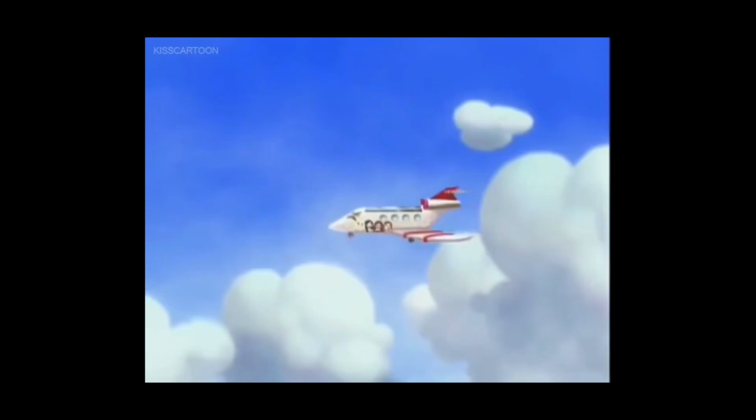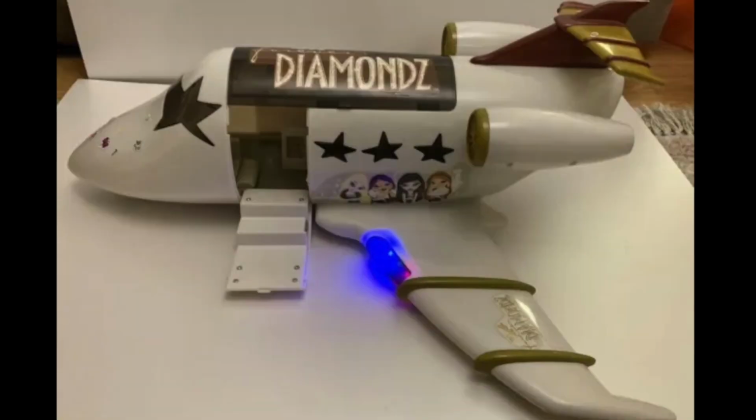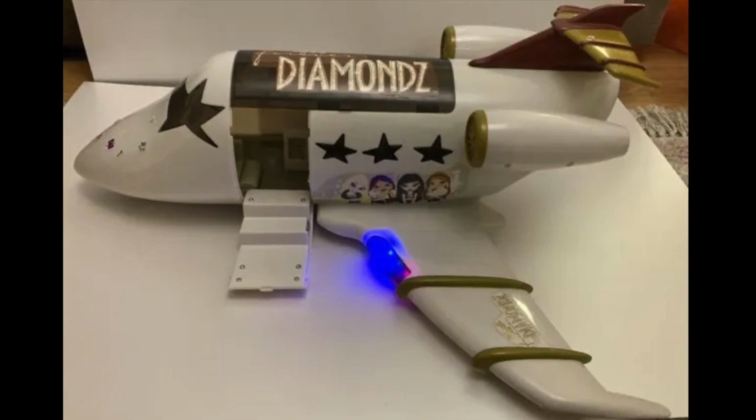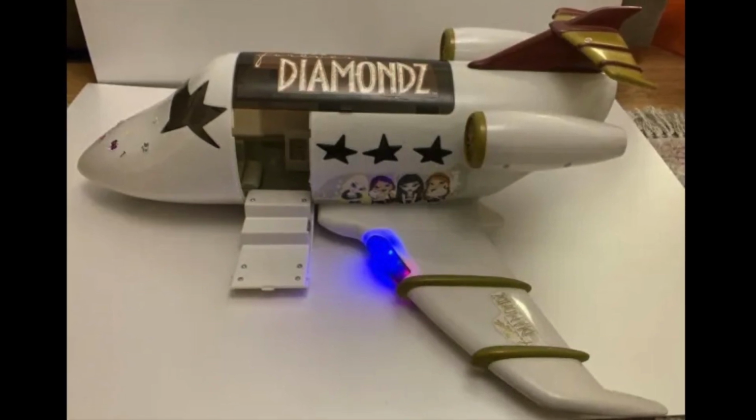The first item in the movie that we see is the Bratz plane. Now I know some may get confused and think this is the Rock Angels one, but in fact it is the Forever Diamonds design. It does have the Forever Diamonds logo on the top, as well as the Forever Diamonds artwork on the very bottom underneath the windows.